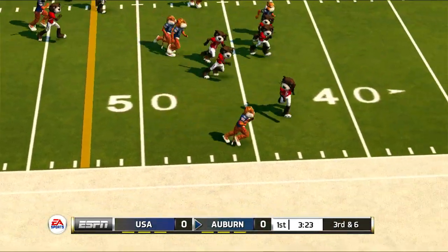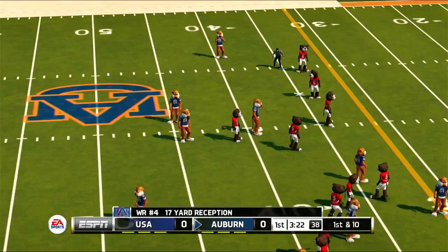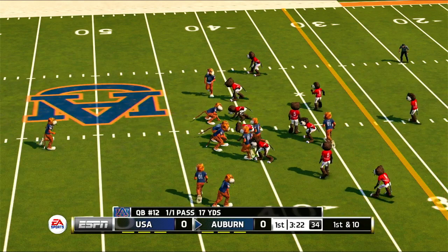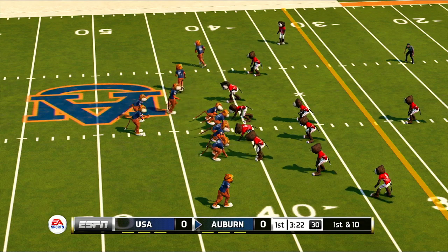Catches it, and he's looking for more. He gets hit out of bounds around the 42-yard line. This is a quarterback who trusts his receivers, and he knows they can make plays. It's like those two were playing catch out there.